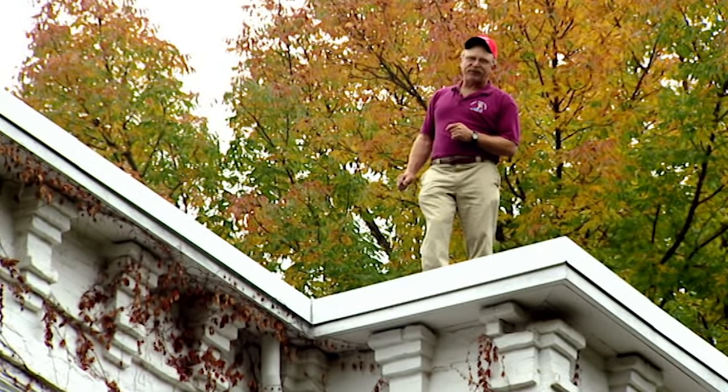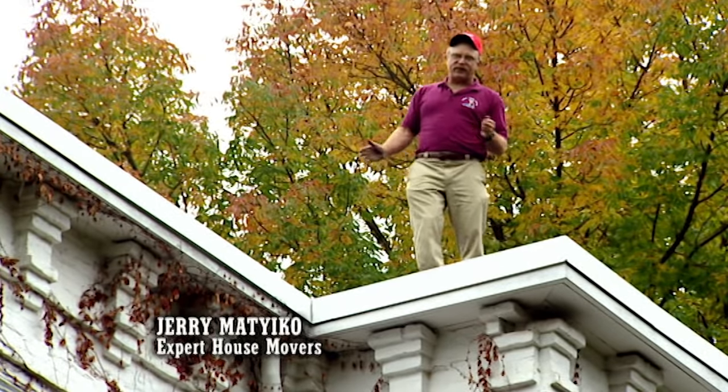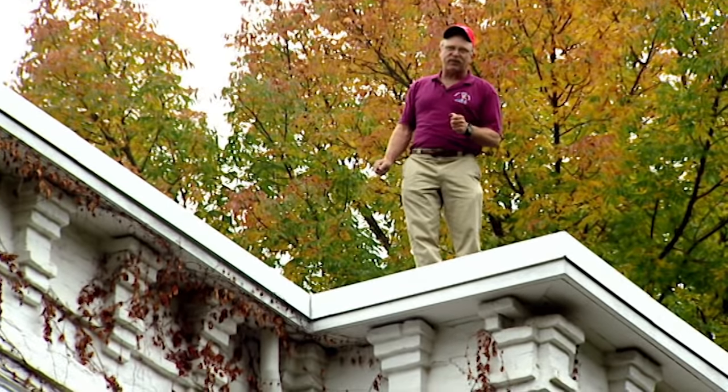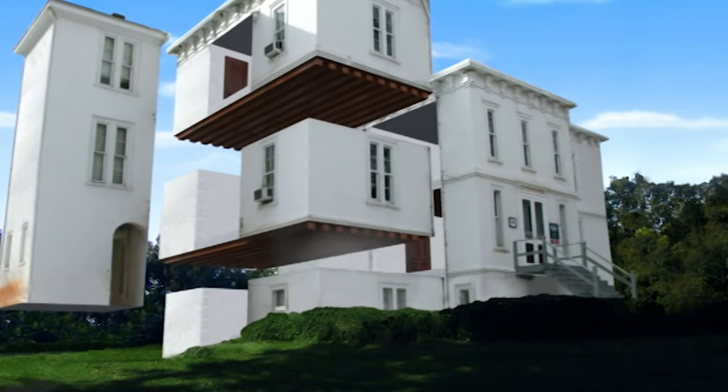I'd heard about the job before I'd even gotten here, and a couple movers backed out because they said the grades were too steep. They didn't have ways to hold the building back properly. Varsity Hall is a dauntingly heavy brick structure with 30 rooms, so Jerry's options are limited. There are three basic ways of moving this thing. Number one is to cut it in sections.